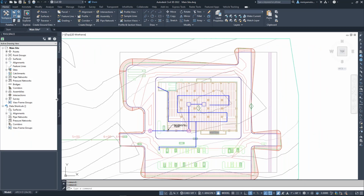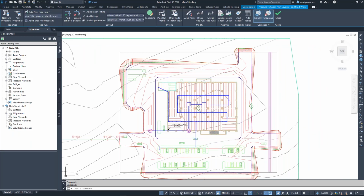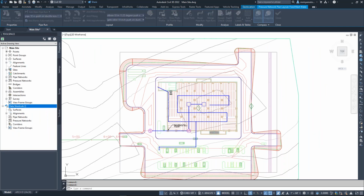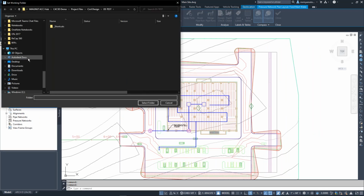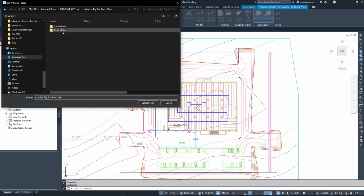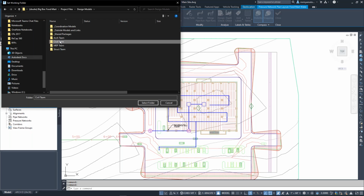And that functionality is very readily available right there through Civil 3D by setting our working folders through the same workflows as previous, but now we do have an option to choose an Autodesk Docs project for the location of our working folder. And by navigating to our project hub and to my Civil project files folder, I can set my data shortcut working folder path to our cloud location. And that now supports data shortcuts in the cloud.